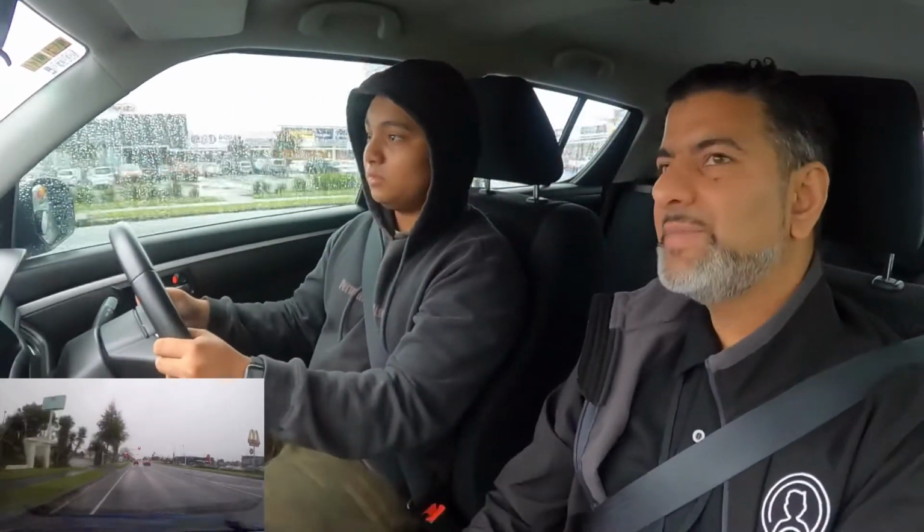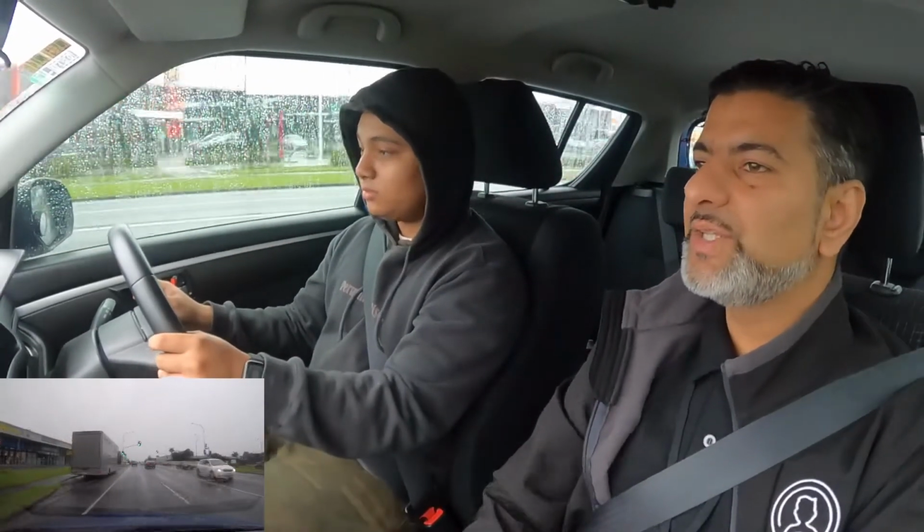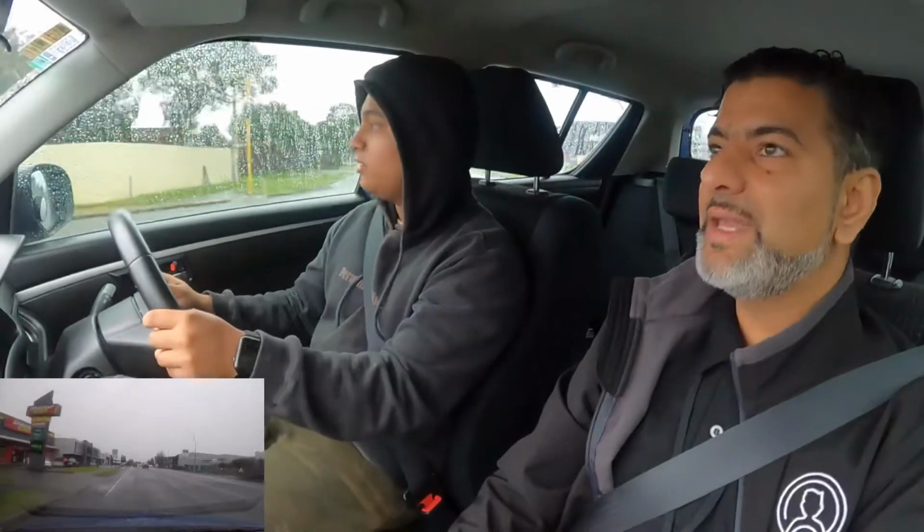So we'll use that same technique that we do for merging when the lane splits as well. And then that way it just becomes more and more habitual. I believe there's a merge immediately after the intersection on the right. I don't even think there's a sign. Yeah, no signs. So you've just got to look at the lane markings, mirrors, indicate. Yep, good.